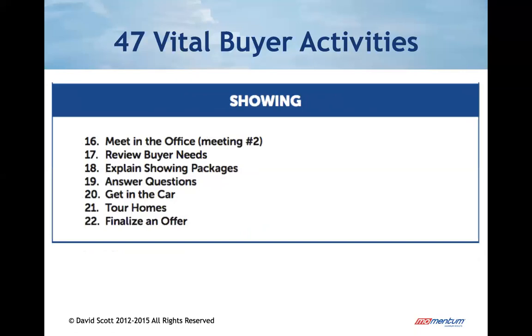meet in the office to go over. Number 16 could be meeting number 2. Could be, hey, let's meet in the office. We're going to go over the listings that we're going to look at today, the homes that we're going to look at today. Then we're going to either get in my car or go in separate cars, however you want to do it. Review their buyer needs, explain the showing packages.